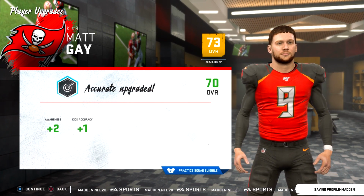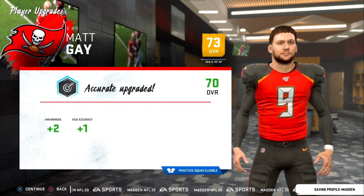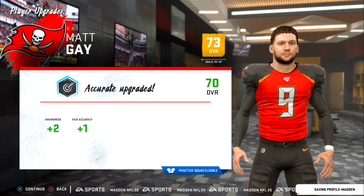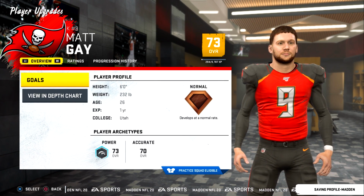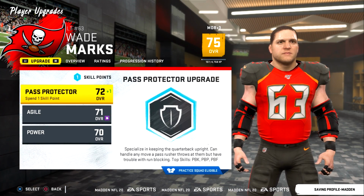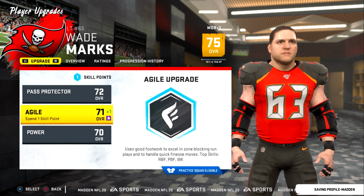So here's an accuracy upgrade for Matt Gay, +2 awareness, +1 kick accuracy. I wish we would see more kickers in like the 80s or 90s. I think they should get XP boost a little bit quicker. But that's just me. Here's Wade Marks, offensive lineman, left tackle.